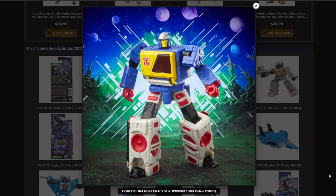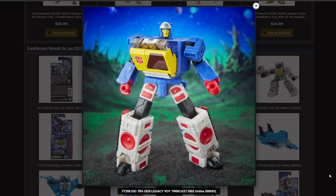And next we have Twincast. It is straight up a repaint of Blaster. Legacy/Kingdom Blaster. Blaster was an excellent figure. I don't deny that Twincast will be an excellent figure, except it cannot fit 2 cassettes, which sucks. I was really hoping we'd get Twincast with being able to hold 2 cassettes, and then I could put that Slam Dance and Sword Trigger, was that the name of the figure that I just reviewed recently, into this guy.